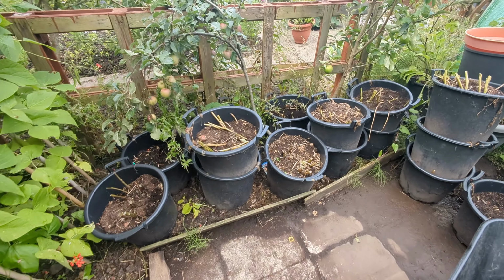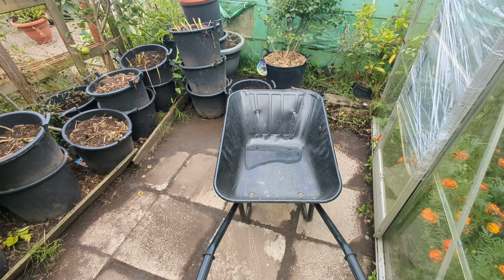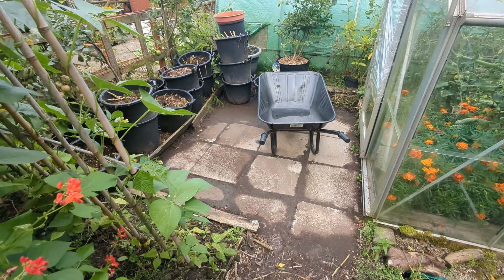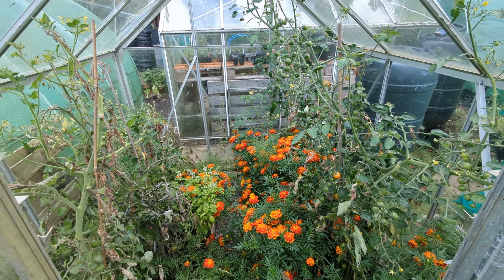There's more of them over here. We're going to be doing a potato reveal in around a week or two. Wheelbarrow is there, filming space is ready to go there for when we harvest them. Small 6x6 foot greenhouse is just an absolute jungle.